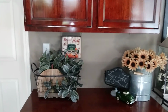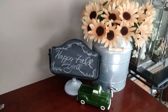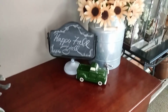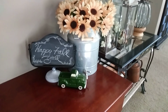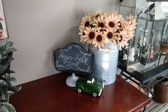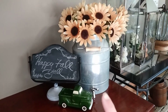Alright, you guys saw this area. I decorated it, but I changed it again. So this pretty much stayed the same. And then I put the little chalkboard here. And because this comes off really orange in camera or on film, but it's really just a nice deep cherry wood and cherry stain. And I wanted something light on it instead of the colored sunflowers, so I did the cream colored ones, the vanilla colored ones. And I put it in the, it's from Goodwill, but it was originally from Walmart, the Better Homes and Gardens beverage dispenser.